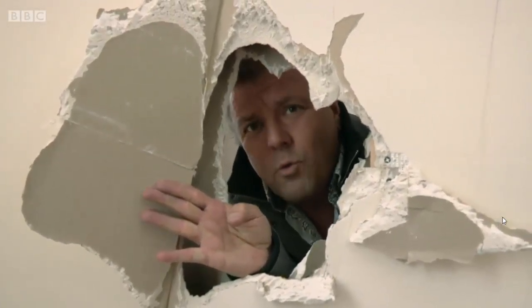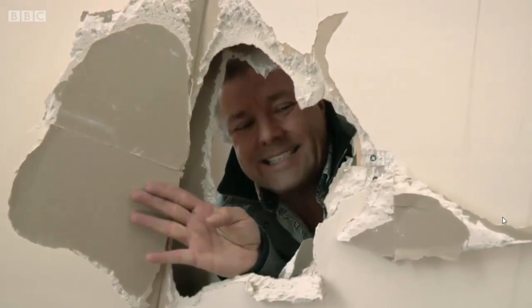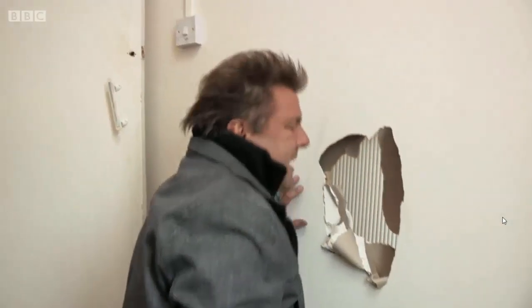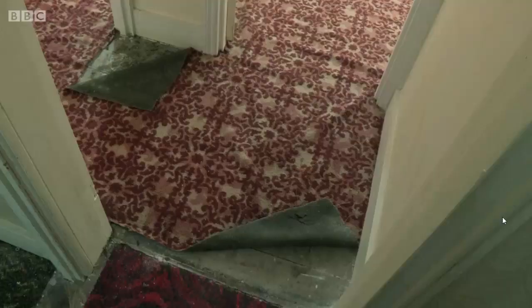It's divided what was a fairly decent front bedroom into two really unacceptable smaller bedrooms. Now, you may get a bit more rent for the property, three bedrooms, but really, it doesn't work, does it?